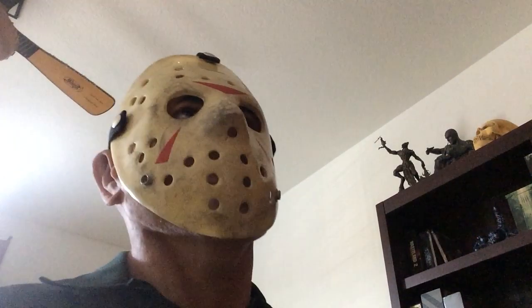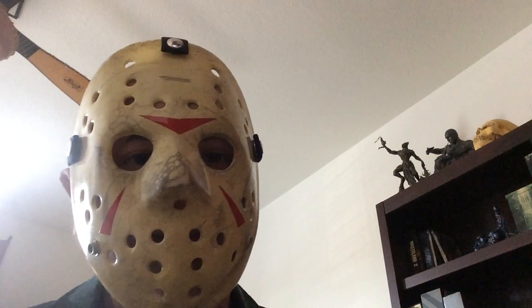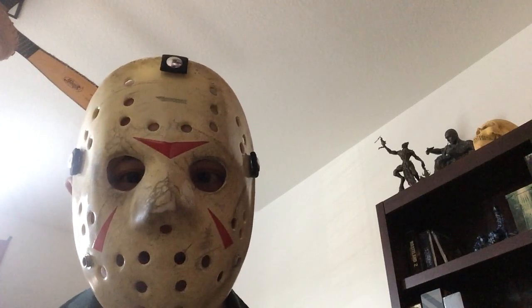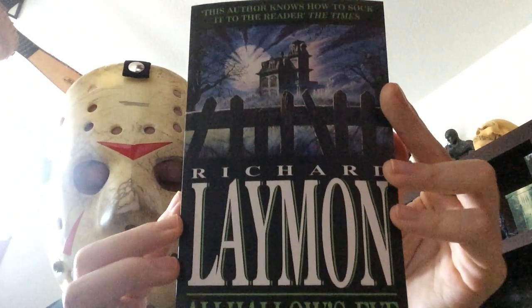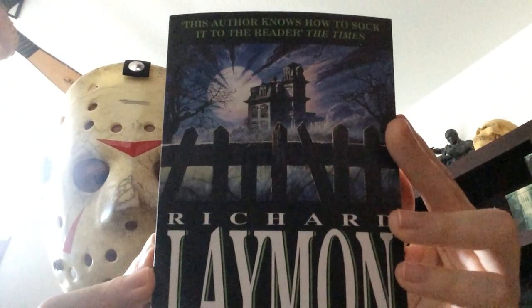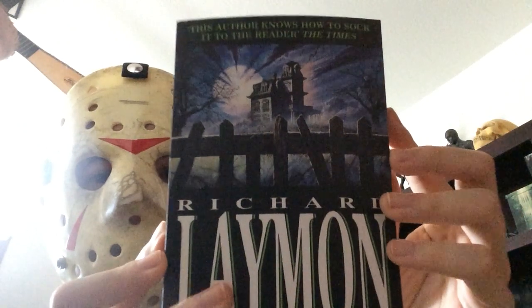This one is a book I also read recently, like 2 or 3 weeks ago. It started off well and has an amazing cover, but sadly the book sucks, so that wasn't really good. This one's called The All Hallows Eve. Again, the cover, look at that spooky house with the moon and the clouds. It's so good, but sadly the book sucks.